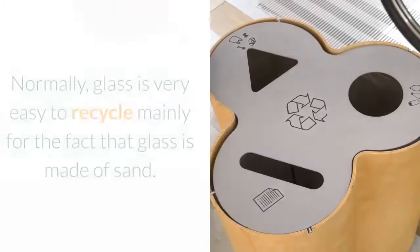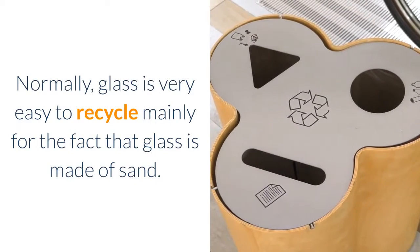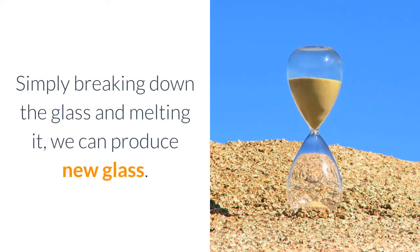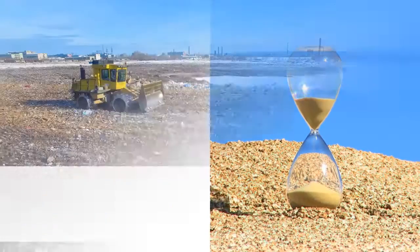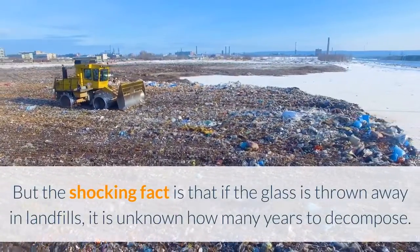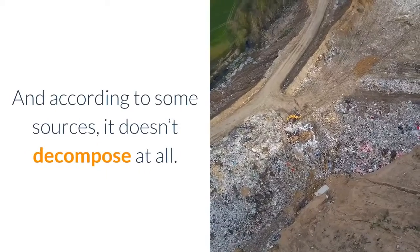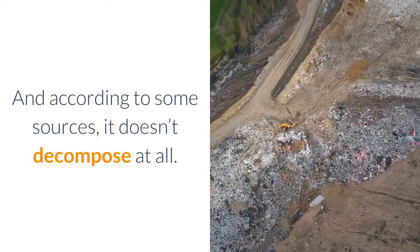Glass. Normally, glass is very easy to recycle mainly for the fact that glass is made of sand. Simply breaking down the glass and melting it, we can produce new glass. But the shocking fact is that if the glass is thrown away in landfills, it is unknown how many years it takes to decompose. And according to some sources, it doesn't decompose at all.